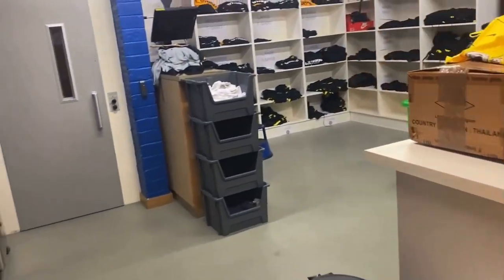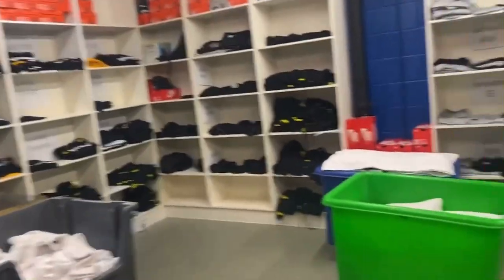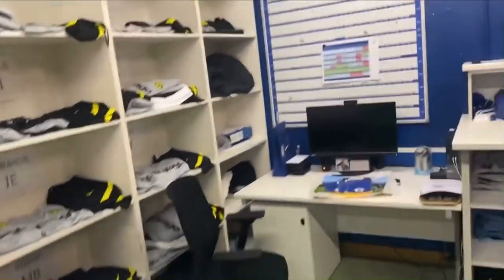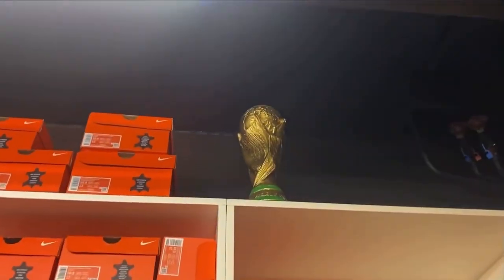So this is where we collect our kit. Ricky does actually put it out in the morning, so we don't have to come and collect it. But if we want to put some trousers on or change our jumper at gym, there's some spare stuff in here. It's quite cool. Look, there's a little World Cup. That was left here by Andre Schurrle. It's still here. So we've kept it. Just a lot of spare stuff in here, which is quite cool.